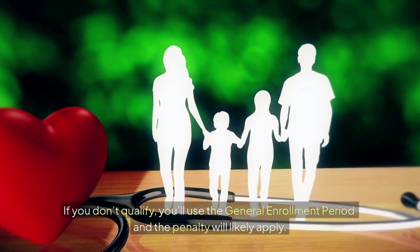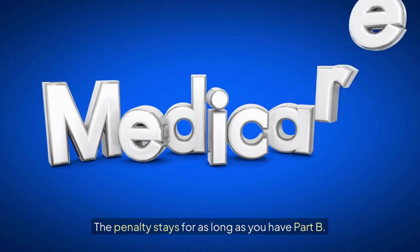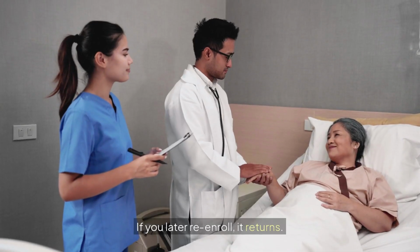If you don't qualify, you'll use the general enrollment period and the penalty will likely apply. Actually, let me spell out the for life part because it's the most frustrating line on the bill. The penalty stays for as long as you have Part B. If you disenroll from Part B, the penalty is paid off. It's simply not charged while you're not enrolled. If you later re-enroll, it returns.